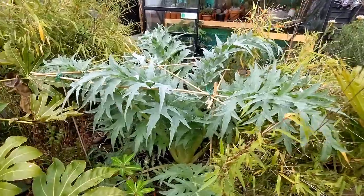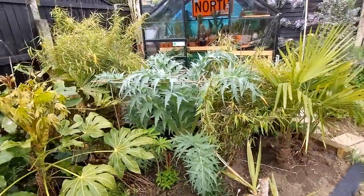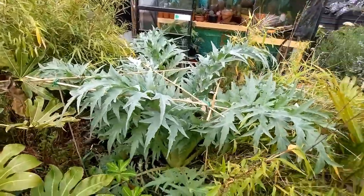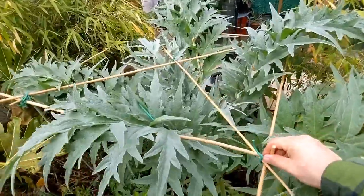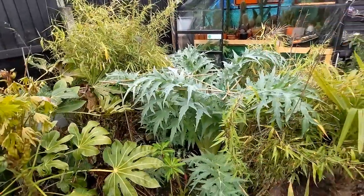Cardoon is definitely exploding. Look at the colour, the glaucous leaves, and the size of that. It was sown from seed last spring. And I've built a little frame to support the flowers, which should be huge. I'm looking forward to seeing that in bloom.